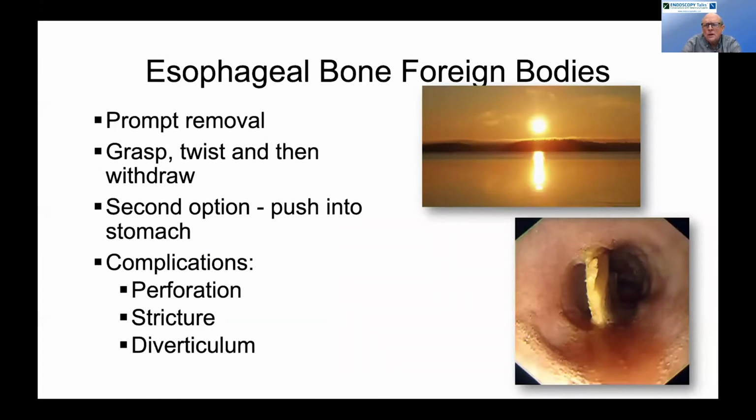What I want to do is talk a little bit about esophageal foreign bodies, specifically bones. They're the most common foreign body that we generally will see. And prompt removal is really important with an esophageal foreign body. At our university, we say the sun should never set on an esophageal foreign body. We'll come in the middle of the night. We'll take out foreign bodies anytime, any day. And the faster you get those out, the less chance you have for perforation and potential stricture or diverticulum formation.